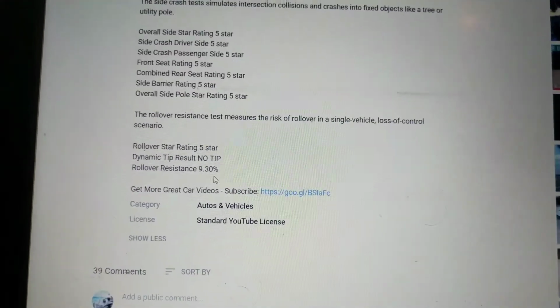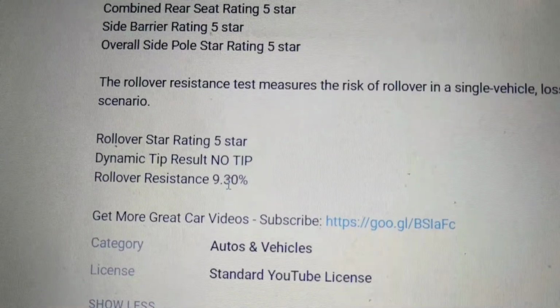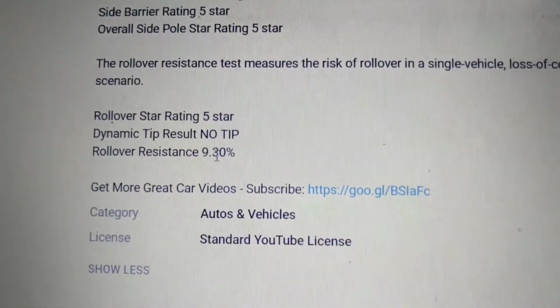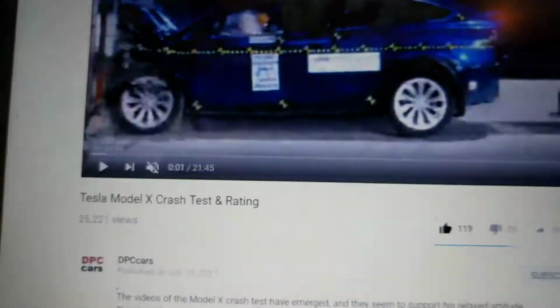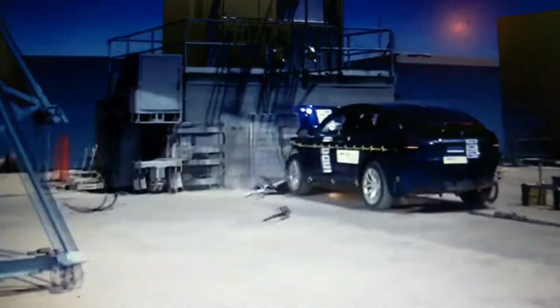And I think the rollover resistance is where it kind of stopped a little bit. Even though it's, I think, the lowest rollover resistance of any SUV ever tested, it still wasn't quite as good as the Model S, and that's what put the Model S on top. But I think in the real world, the X might do better because it's higher off the ground and able to impact better with objects as opposed to approaching them too low. Plus the battery pack's up a little bit higher.